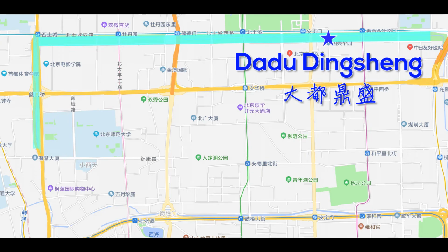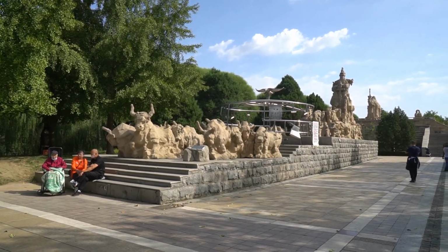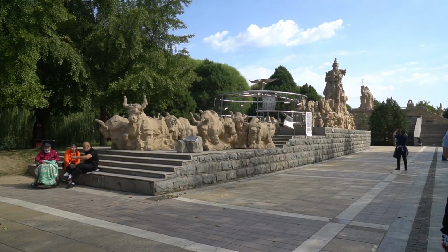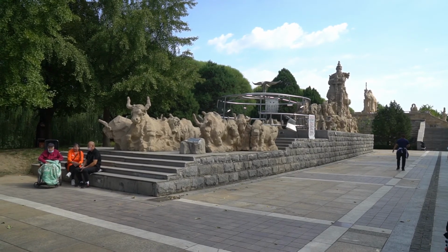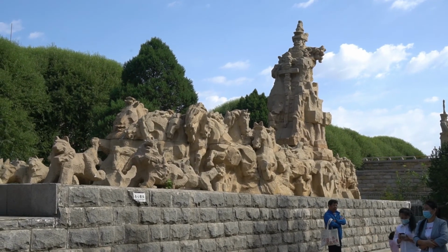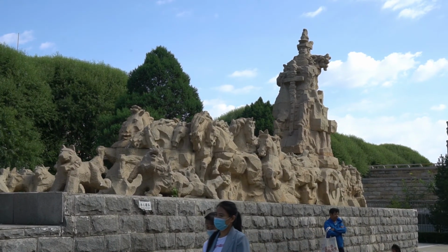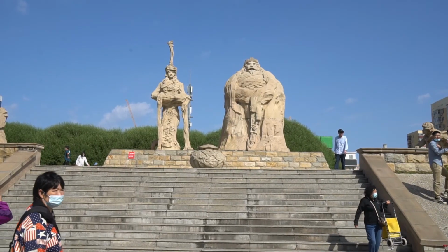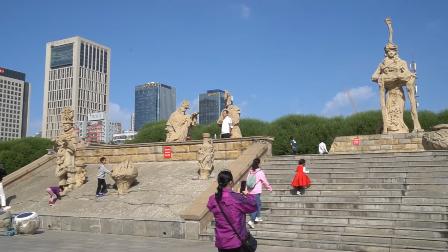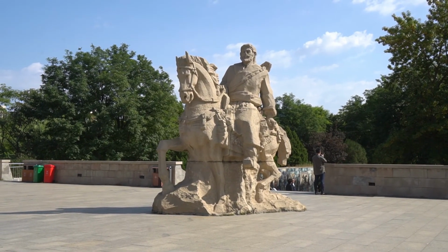Dadu Dingsheng is in the eastern part of the park. This is the largest outdoor group sculpture in Beijing, with a total length of 80 meters. Dadu Dingsheng is accompanied by garden sketches such as horses, sheep, and pavilions, which show the rough and heroic culture of the Yuan Dynasty.